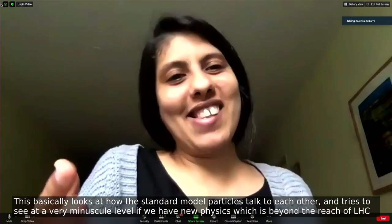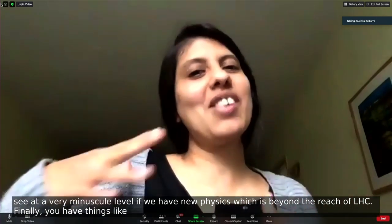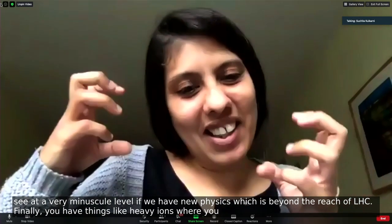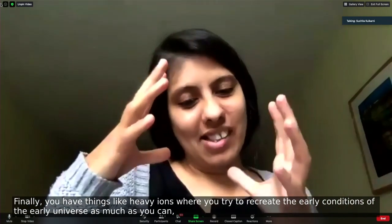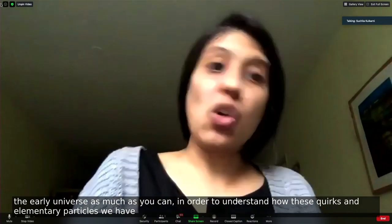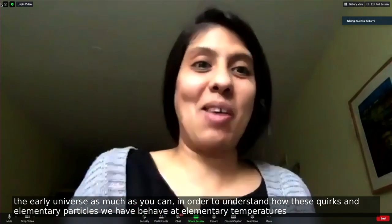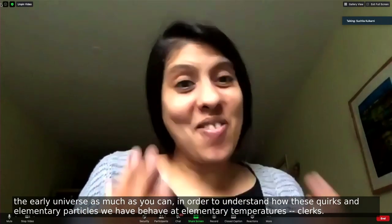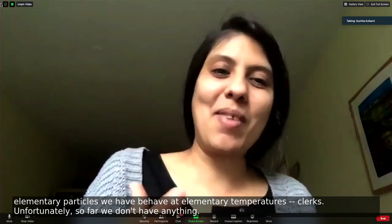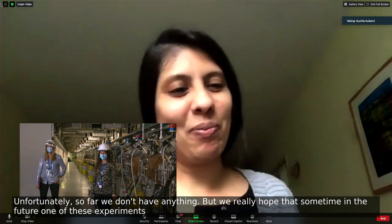And finally, you have things like heavy ion physics, where you try to recreate the conditions of the early universe as much as you can in order to understand how the quarks or these elementary particles behave at very, very high temperatures. So in terms of this physics beyond the standard model, all of these experiments can give us something or the other. Unfortunately, so far, we don't have anything, but we really hope that sometime in the future, one of these experiments tells us where to go.